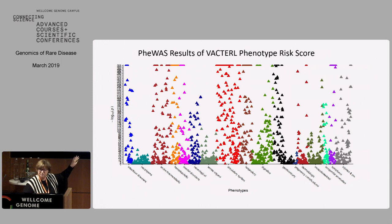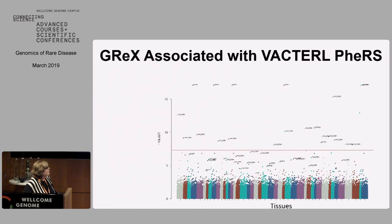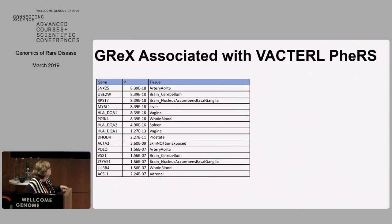And so here's what we call the PheWAS. So what phenome is associated to the phenome risk score for VACTERL? And the congenital anomalies here, because they're rare, don't reach the same level of statistical significance as some of their consequences, but they all come up highly significantly associated. I mean, this is all really highly significantly associated phenome. So the genes associated to this VACTERL PRS, many highly significantly associated genes. So just the top ones are shown here for the VACTERL PRS.